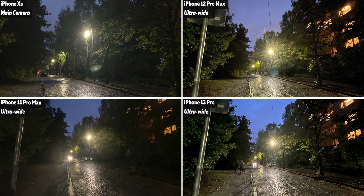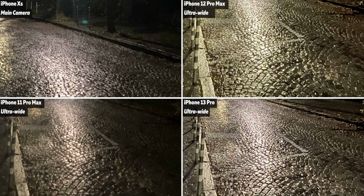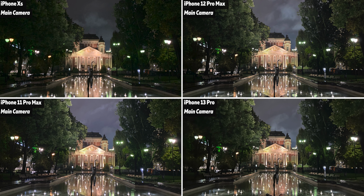Doing ultra-wide shots is a different story though. I think that this might be one of the biggest improvements to the camera this time around. The 13 Pro captured more light and remained sharper than the 11 Pro Max and 12 Pro Max. This is probably also the only scenario where you can, with a degree of certainty, order the performance of these phones by their release date. Props to Apple, but also still not enough reason to upgrade if I was coming from the 12 Pro Max, so you have that. In case the first image didn't convince you though, here's one where you can see the life-gathering difference even better.